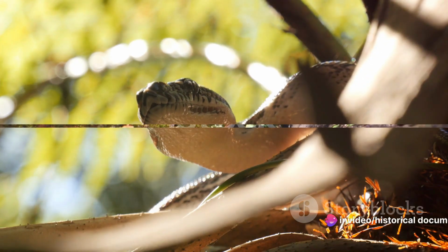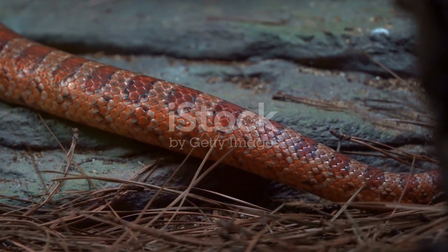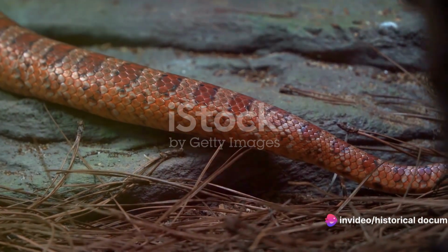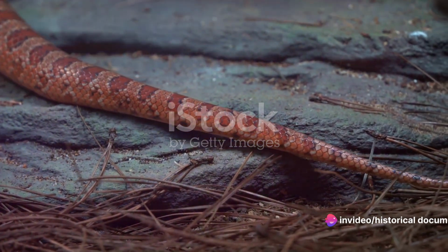The journey of the eastern brown snake begins in an egg. As an oviparous creature, the female eastern brown snake lays her eggs in a secluded and secure spot, often in loose soil or under rocks. This safe haven serves as the nursery for the next generation of these fascinating reptiles.